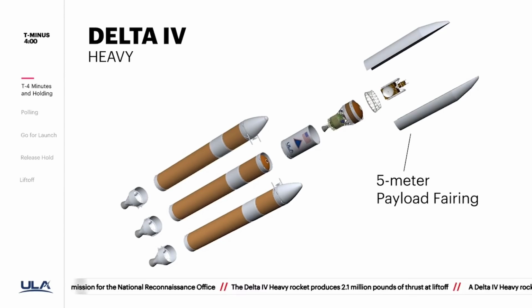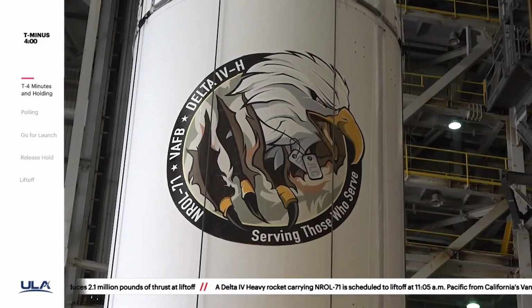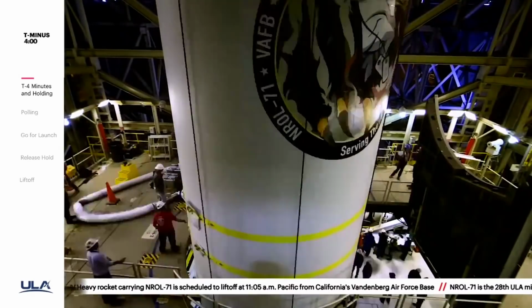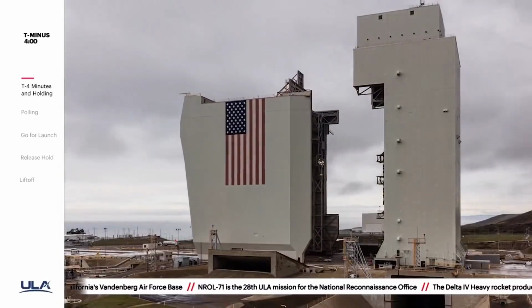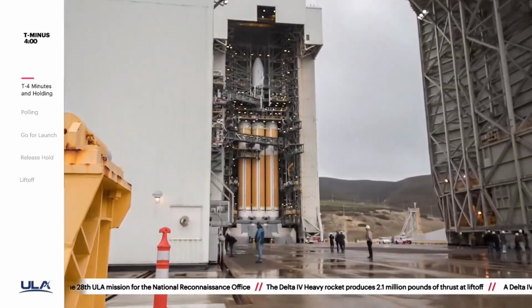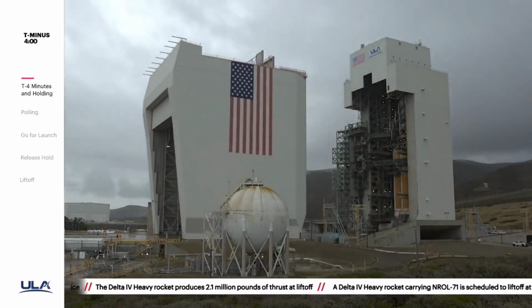Let's have a look at a few of the events that took place in preparation for launch. On October 26th, the spacecraft, encapsulated inside the payload fairing, was transported to the Mobile Service Tower, or MST, at Space Launch Complex 6 and mated to the Delta IV Heavy rocket. The Mobile Assembly Shelter, or MAS, was moved to its launch position. The MAS protects the Delta IV rocket from the wind and fog so common to its location here on California's Pacific coast.